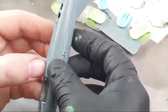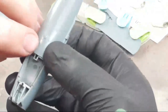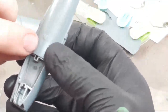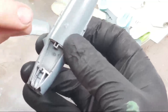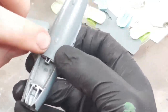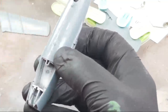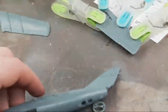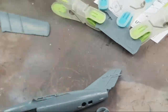But what we could do is, I don't know if you can see that very well, just here, that's where we've had a tab and we've cut it off the sprue. What can tend to happen is maybe you shave off a little bit too much, or sand your tabs off a little bit too much, and it leaves the tiniest little dip, and we might want to take care of that also. So for this, we will use the plastic putty.